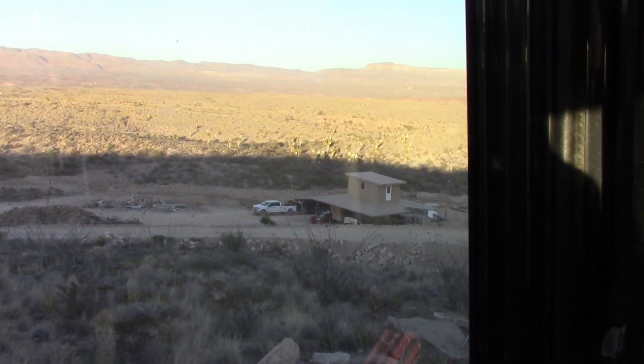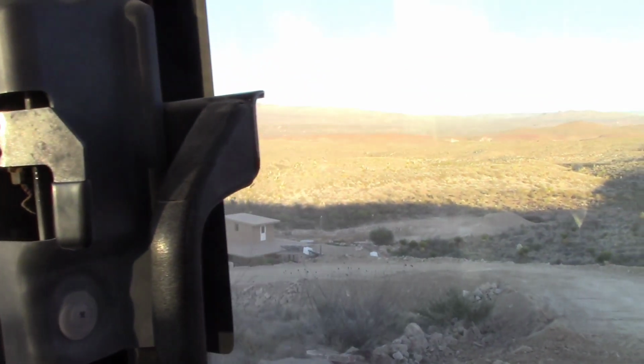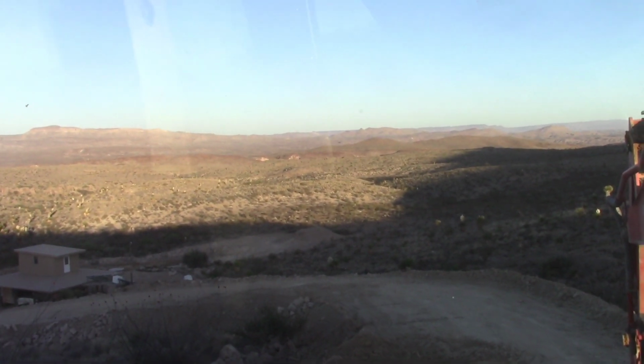You can see the shadow from the mountain top there because the sun's starting to go behind it. Dark in about 1 hour.